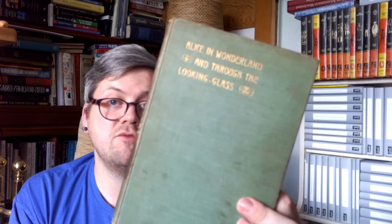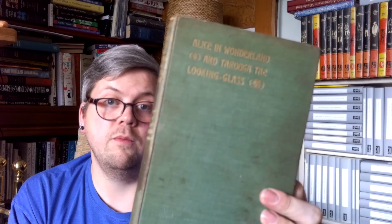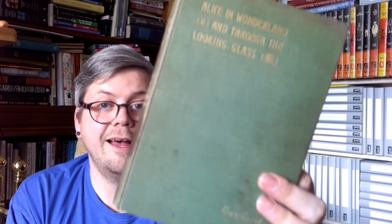Okay, so the next one is another edition of Alice in Wonderland and Through the Looking Glass by Lewis Carroll, and it's in a gorgeous green cloth cover. And this one, according to, well, it says it's from 1900 as well. So the same as the red one from 2 books ago. But this one says the author's name on the bottom, whereas the red one didn't.